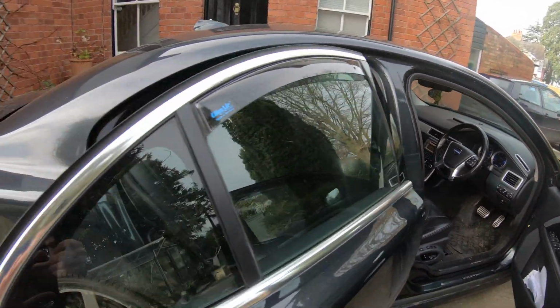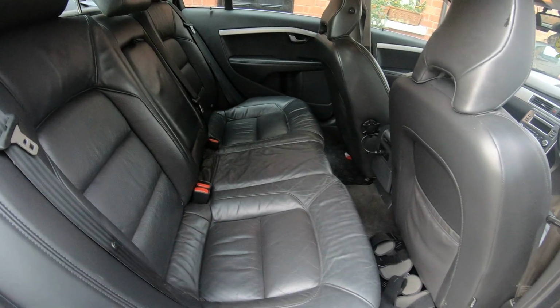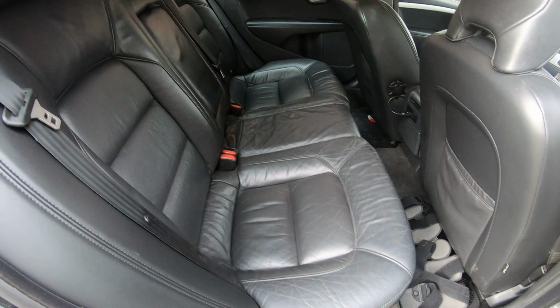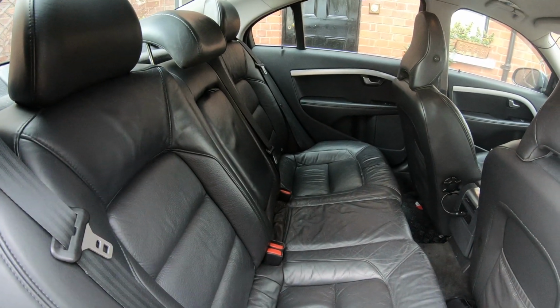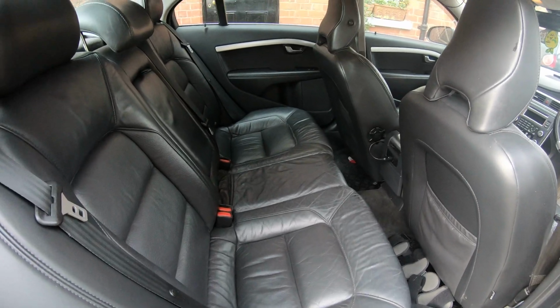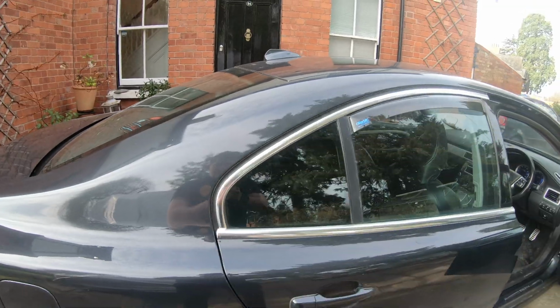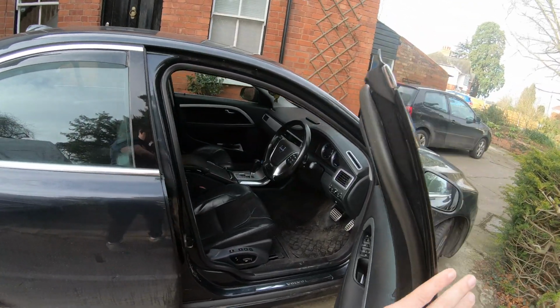And then, as you can see, there's plenty of leg room in the back. I've been cleaning about in here and putting stuff in the back, so the seats are not in the best shape, but as you can see, there's plenty of room here. So yeah, this thing was just designed to munch miles.